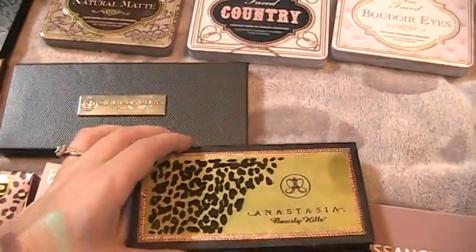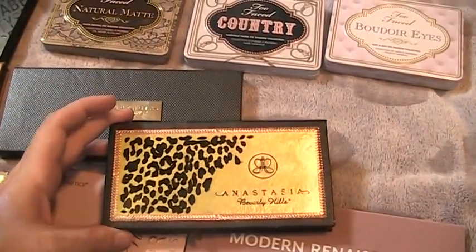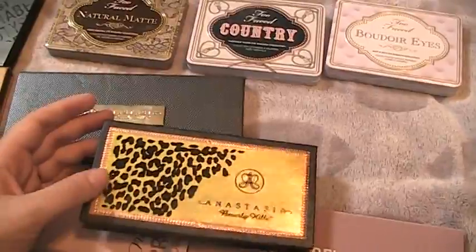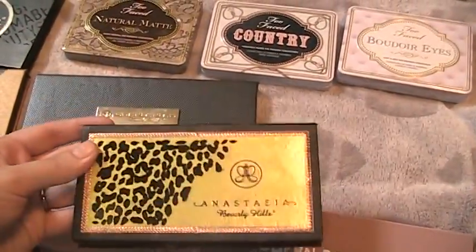So we're looking at the Anastasia Catwalk palette. This is probably, as most of you know, in Project Pan, or my Pan That palette I should say. So this is on its way out, so I'm just going to put this in the pan pile.